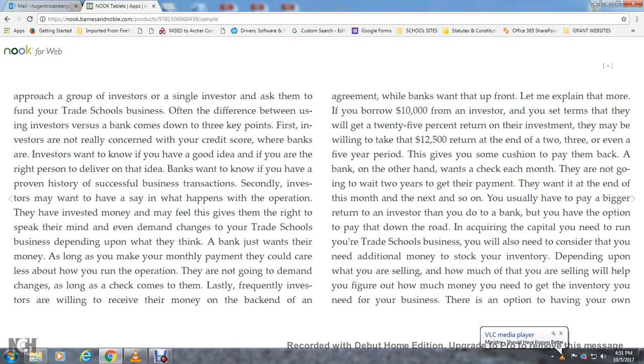Usually you have to pay a bigger return with investors than you do with the bank. But you have the option to pay down the road, which gives you the capital you need to run your trade school business.